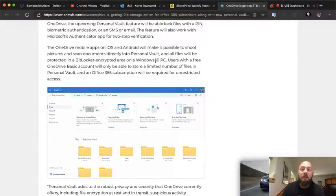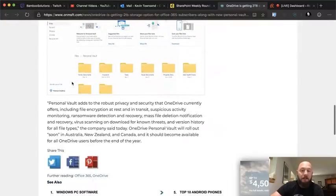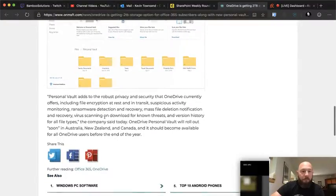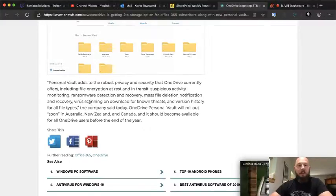Users with a free OneDrive Basic account will only be able to store a limited number of files in the Personal Vault, and an Office 365 subscription will be required for unrestricted access. So it's in quotes here, Personal Vault adds to the robust privacy and security that OneDrive currently offers, including file encryption at rest and in transit, suspicious activity monitoring, ransomware detection and recovery, mass file deletion notification and recovery, virus scanning on download for known threats, and version history for all file types.